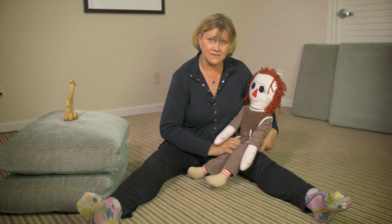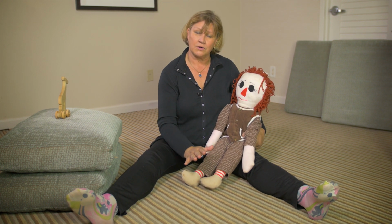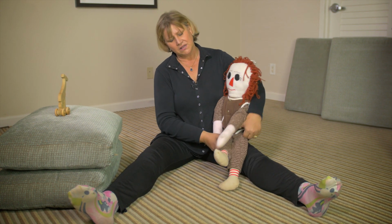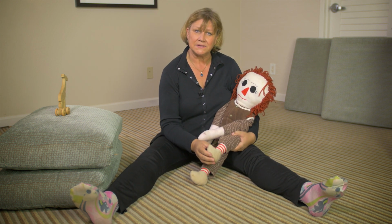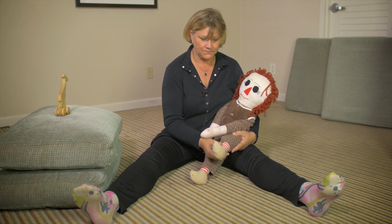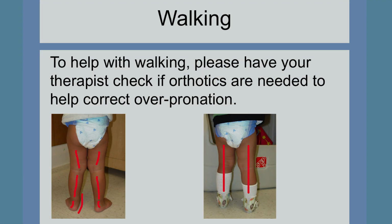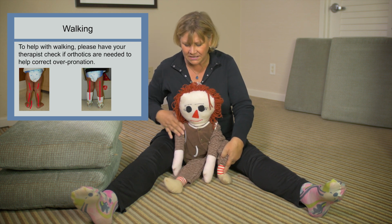This is a critical point in our children, where we talk with our therapist or our orthopedic doctors. Because of hypotonicity, our children have loose ligaments. And this is the time we need to look at orthotics for their feet. We'll have a couple of pictures that will show you what happens with our children. It's called pronation of their feet, and that is where their feet are down and they start coming inwards.